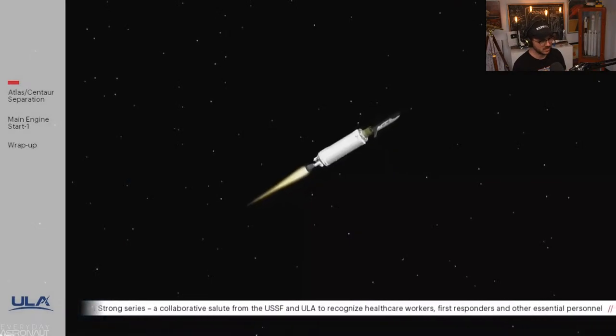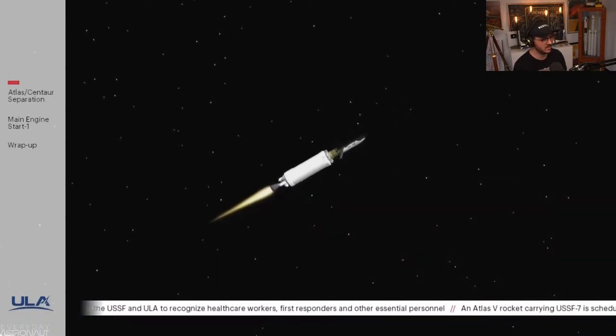Now remember, the Centaur is extremely efficient. Centaur has now begun the first of two RL-10 burns in today's mission. Recently, I had a chance to speak with Boeing's Jim Chilton about the X-37B. Jim was over in Boeing's Mission Control Center at the Kennedy Space Center. Let's take a look. They likely will not end up doing any more than that because it is a classified mission. So we probably won't hear anything more than that.